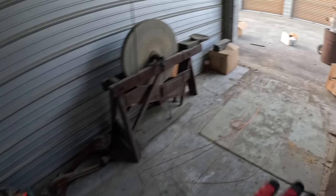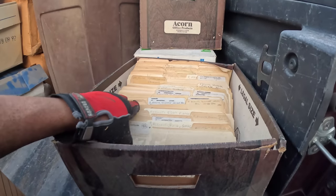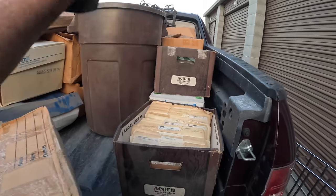All those boxes here are records and books. And the same over here, records and books. And records meaning files, not vinyls. Definitely need to clear that up. I'm talking about these kinds of records right here. Files, all right? Records and books.